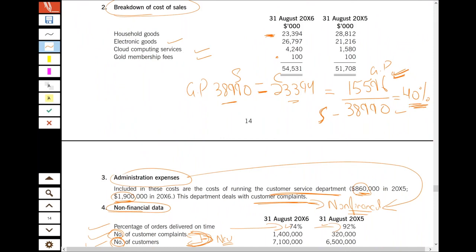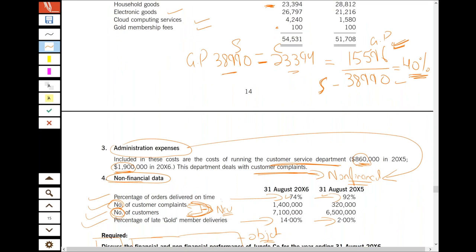Okay, in the area of non-financial, the percentage of orders delivered on time is already in percentage, so there's no need to work it out. Then you have the percentage of late gold member deliveries, which is also in percentage. So I'll use the percentage for my explanation. That's it. Okay. Now these are in the absolute numbers.